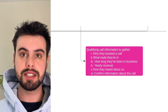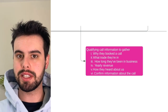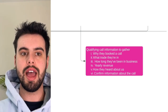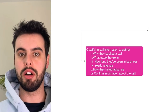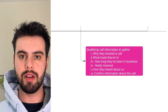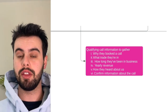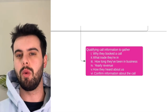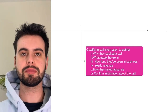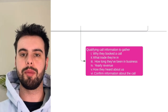How long they've been in business. This gives me an idea of, are they super new? Is this business new? Have they been in the business for 30 years and they just started this one? Or have they not been in the business for that long? Maybe they just started this business and are just starting to serve this niche. Their yearly revenue, again, that's going to show how qualified they are. How they heard about us, what channel they came in. That's going to tell me what they know about us. Was this word of mouth and referral? Was this a cold call? Was this a cold email? Either way, I want to know how they heard about us so I know what information to send them.